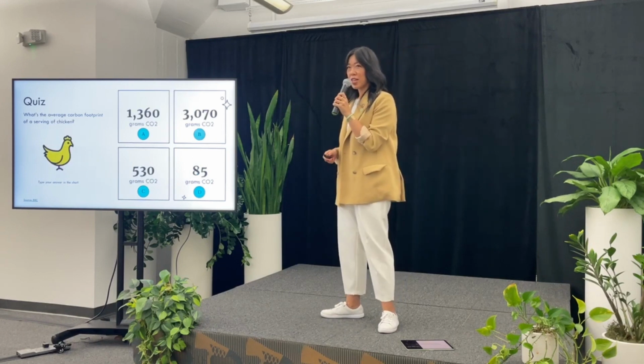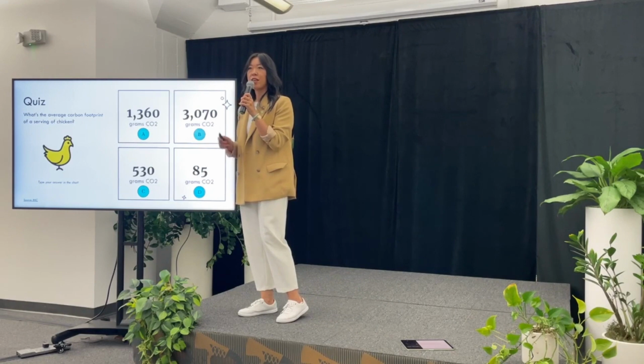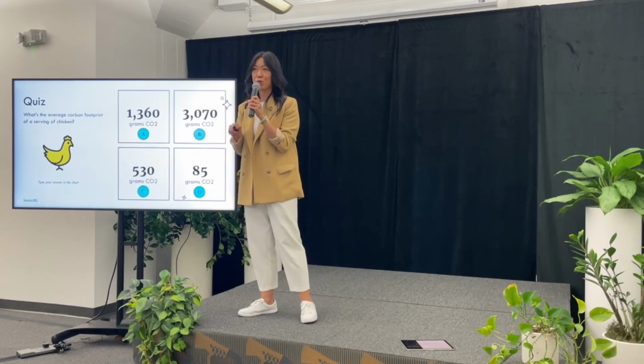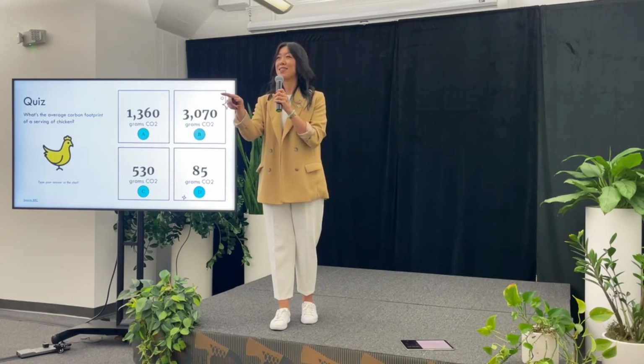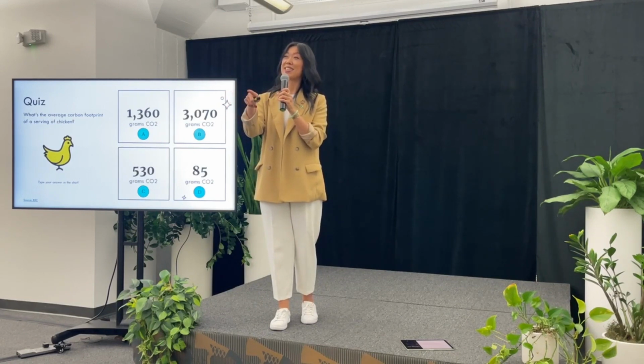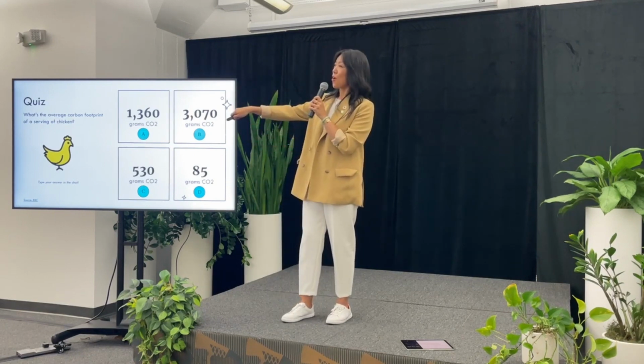All right, next question. A serving of chicken, average serving of chicken. What do you think the average carbon footprint is? If you remember pork, you might get this one right. Who says A? B? C? D? Okay. If you said A, you are correct.